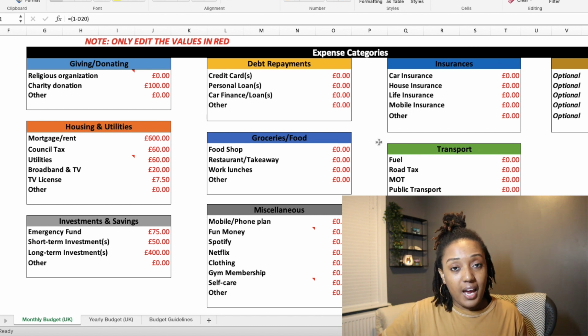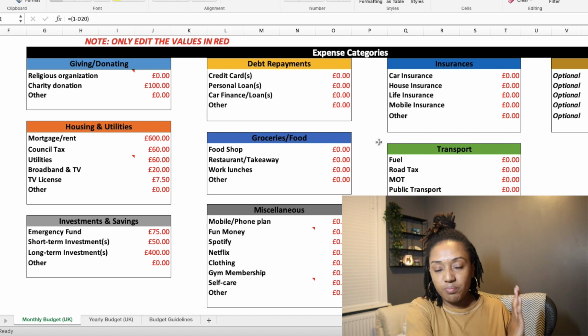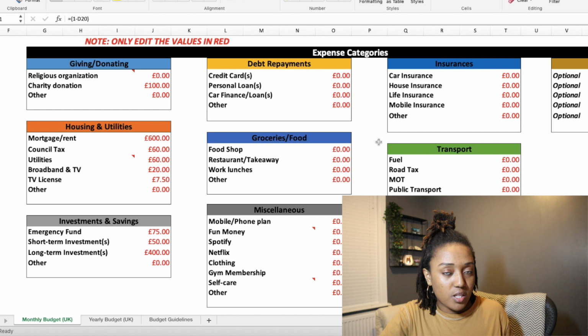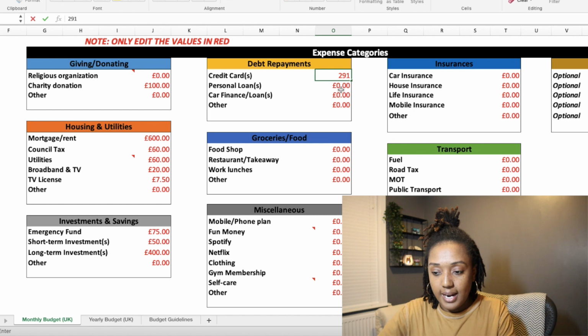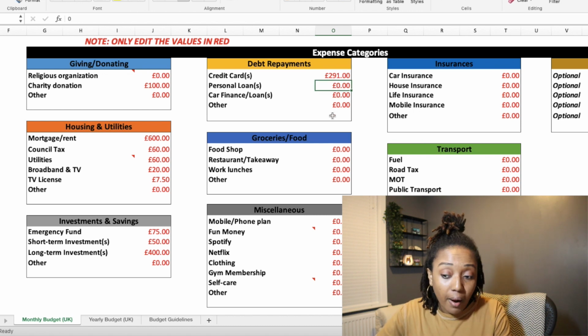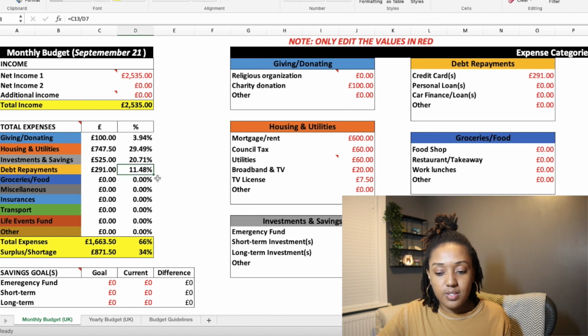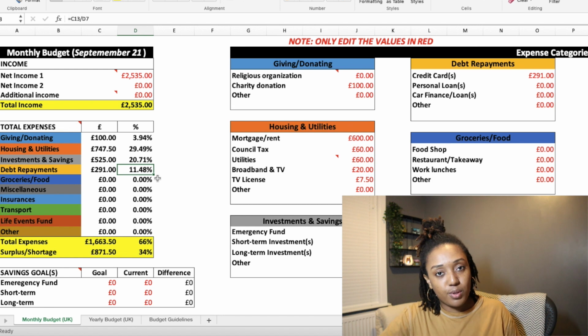Okay, if that was the case, the goal is clearly to get to zero as quickly as possible. So £7,000, they've got it on a 0% interest card and they're trying to pay this off in 2 years. If they were trying to pay this off in 2 years, then they would need to put approximately £291 per month towards their debt. Now that shows us that our debt repayments are taking up 11.48% of our income. That is quite a bit, but if you want to be aggressive with your debt, then it basically has to be done.